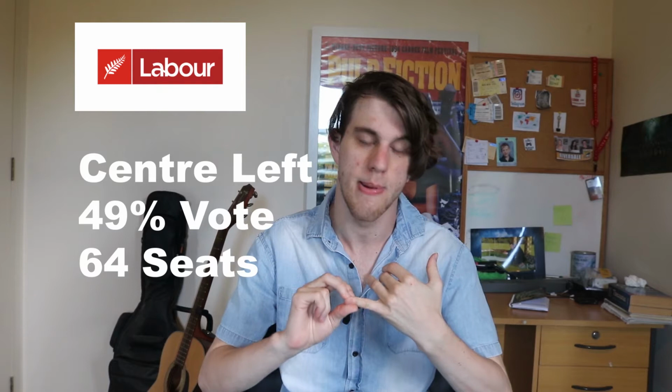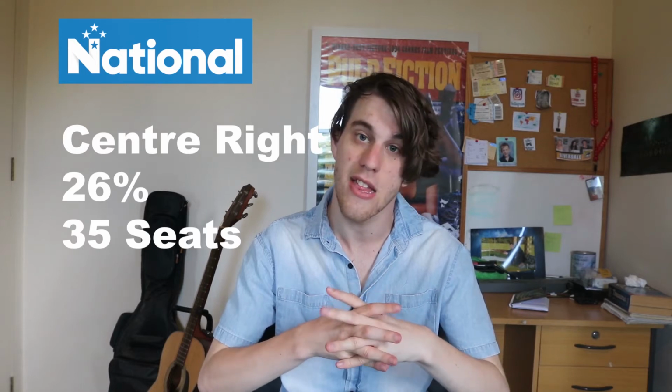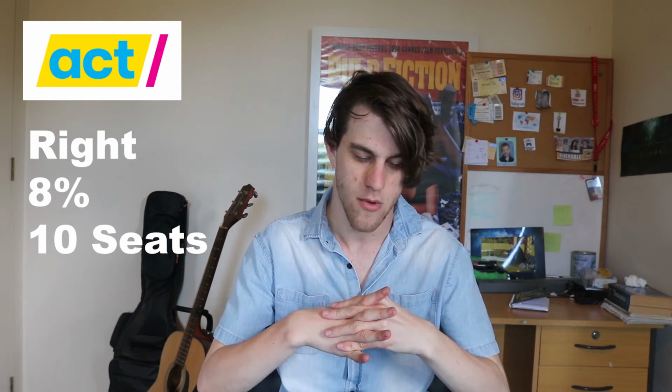So first up, Labour won 49% of the vote, and that means that they got a total of 64 seats. Now 43 of which were won in the electorates and 21 coming from the list. National won 26% of the vote, won 26 electorates, and will get 9 seats from the list, making up a total of 35 seats. ACT got 8% of the vote and have 10 seats.